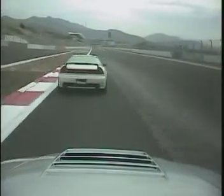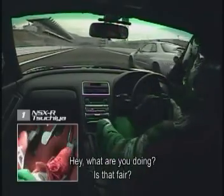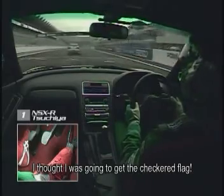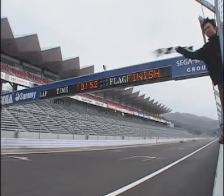Looks like Tsuchiya will be getting the checkered flag. Or not. Although the Nismo camera car did pass him, Tsuchiya's private NSX manages to win the battle.